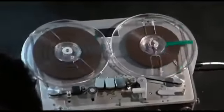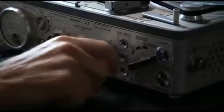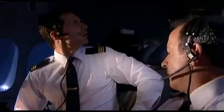The cockpit voice recorder gives investigators their first critical clues. Do you smell something? Yeah, what is that? Go have a look, I'll take the controls. Roger, you have control.